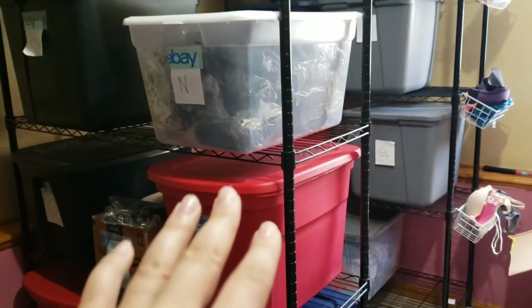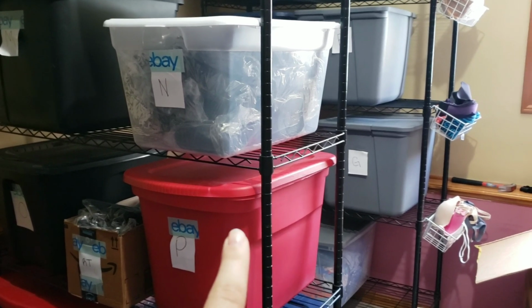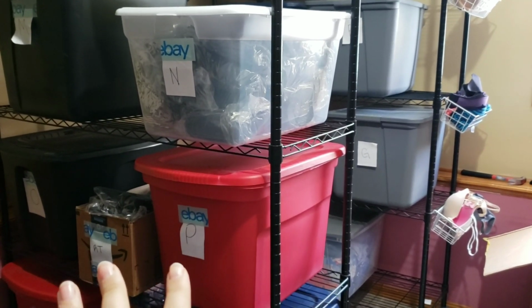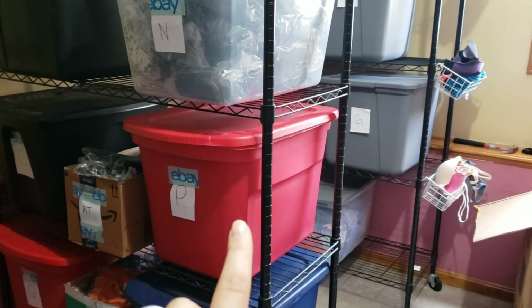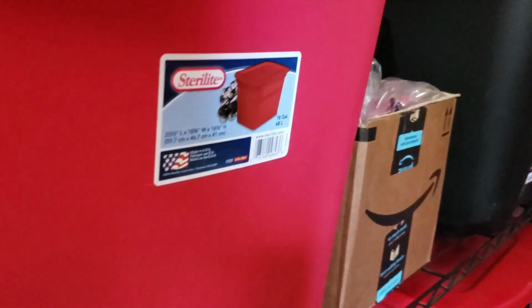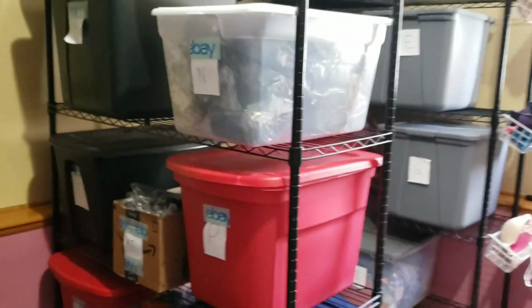One more thing that I'm looking at changing, and if looking back, I would have known this, I would have done this from the very beginning, but these larger totes right here, let me see if I've got a sticker on one of them. Yeah, so this is an 18-gallon bucket. So like I said, it holds quite a bit of items.